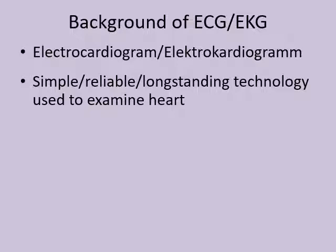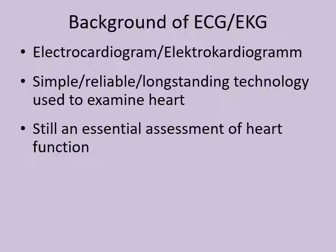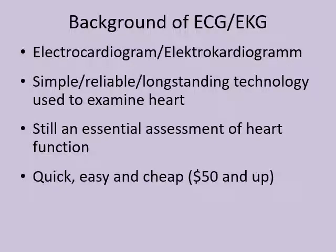All right, it's one of those things you send people in. It's easy to do. Results are right there, immediately. Again, another nice one. It's still an essential assessment of heart function. So even though we can do things using CAT scans, using this simple electrocardiogram is way cheaper and a lot quicker, because you can just get in almost the same day. So it's quick, easy, and it's cheap. So about $50 or up to get an electrocardiogram.